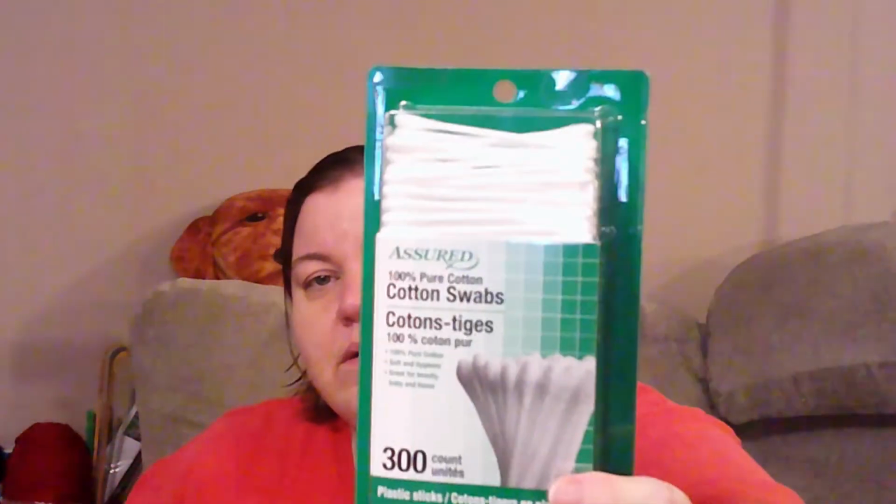So Robert asked me to get some cotton swabs, and we were out. I use them sometimes for makeup and for art projects, and he uses them to clean around his ear, and we were all out and he mentioned it, so I grabbed some of those.